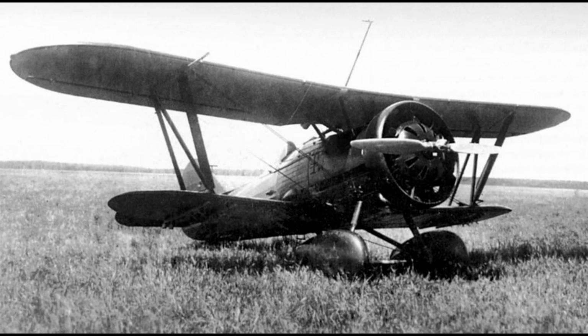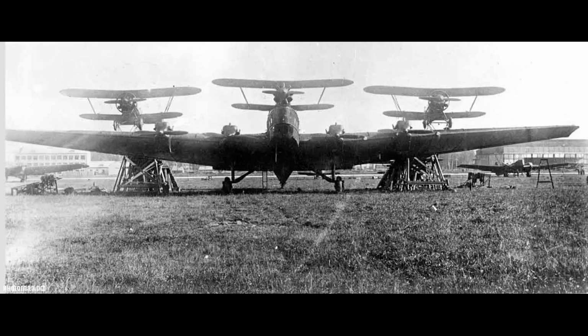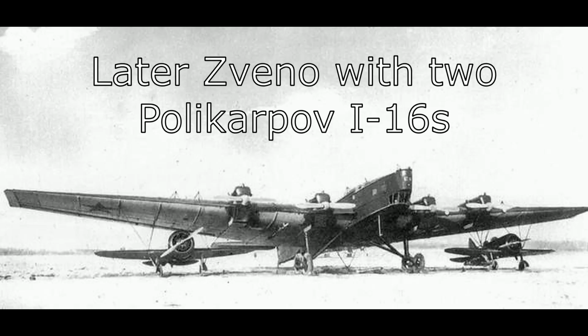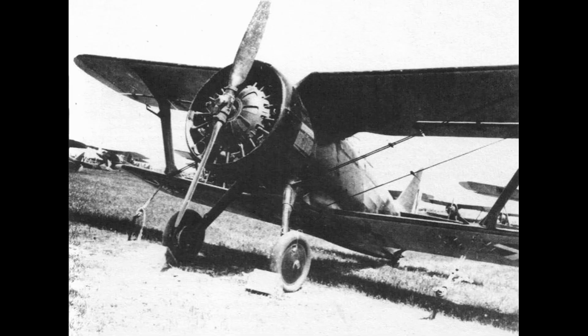Notably, the Polikarpov I-5 was the primary fighter aircraft used in the early stages of the Zveno project, where 3 I-5s would be attached as parasite fighters to a Tupolev TB-3 heavy bomber. The Zveno SPB contraptions later replaced the 3 Polikarpov I-5s with 2 Polikarpov I-16s, but that is a story for another video, because now it's time to talk about the subject of today's video, the Polikarpov I-15.